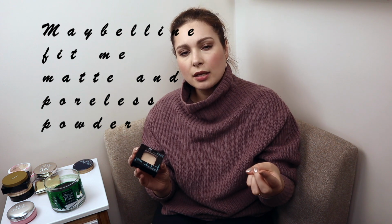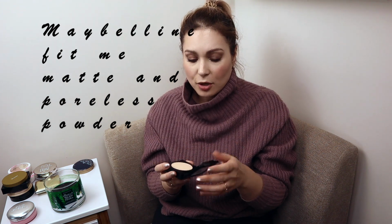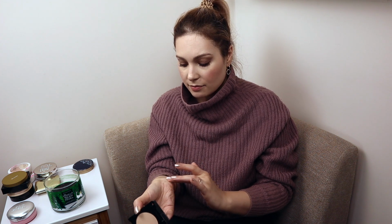They have the more hydrating line and they have the matte and poreless one. I've gotten the matte and poreless. I'm not sure if they have a powder that isn't this one in that line, but generally it's quite a nice powder, probably the nicest one out of the ones that I have. And that one is a little bit powdery, quite smoothing, slightly dry, but it is a mattifying powder, so obviously it should be.